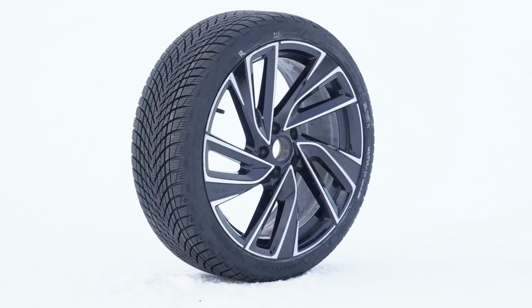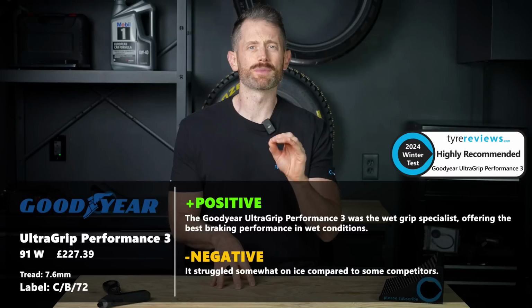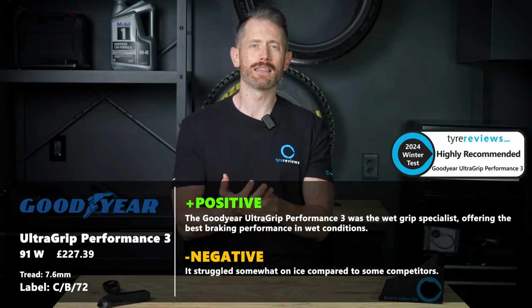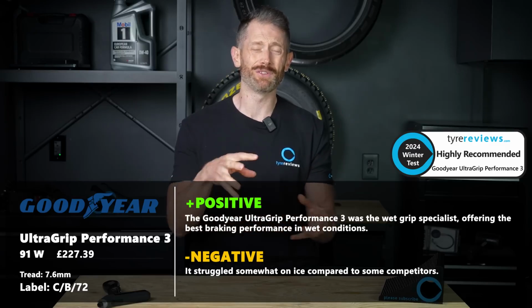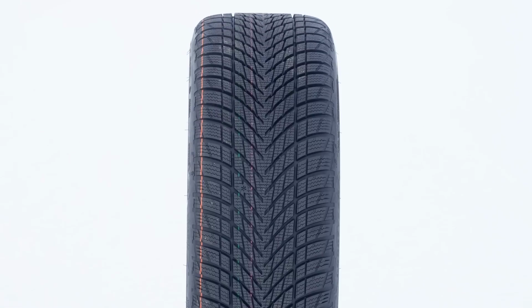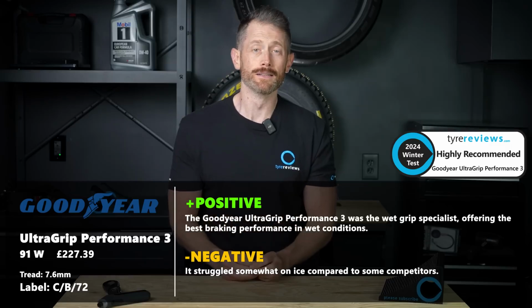The Goodyear Ultra Grip Performance 3 finished in third place. The Goodyear was the wet grip specialist, offering the best braking at both temperatures we tested at and the best around the handling lap, which might make it the best for your winter climate if you get a lot of wet like the UK. Like the Continental, it had a very low rolling resistance, and like the Continental, it just wasn't the best on ice, sadly.